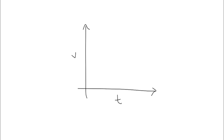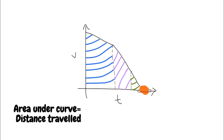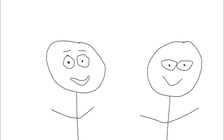Recording velocities at instantaneous times, they could determine how far the planet travels in an interval of time. This was similar to finding the area under a curve with the trapezoid rule, which forms the basis of integral calculus that we see today. Did they do everything? Of course not.